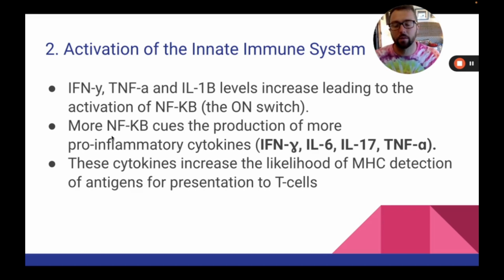And you see the second bullet point here, NFKB. This is a transcription factor. A transcription factor is something that flips switches on and off in our genes. So NFKB, when it recognizes that there are increased levels of cytokines like IFN-gamma, TNF-alpha, IL-1b, will start to turn on the genes that are responsible for making more of those cytokines.